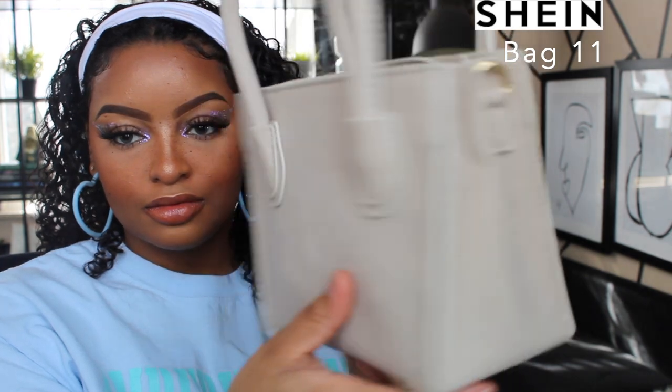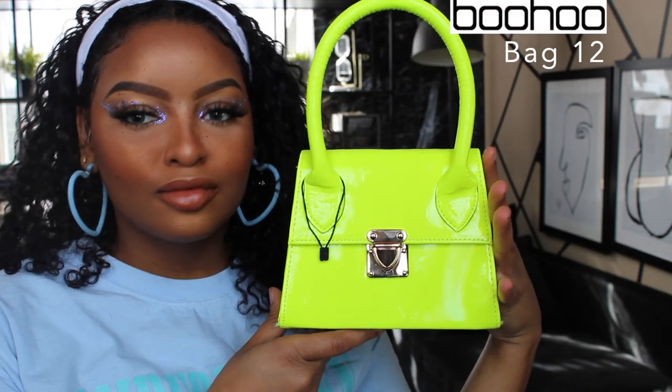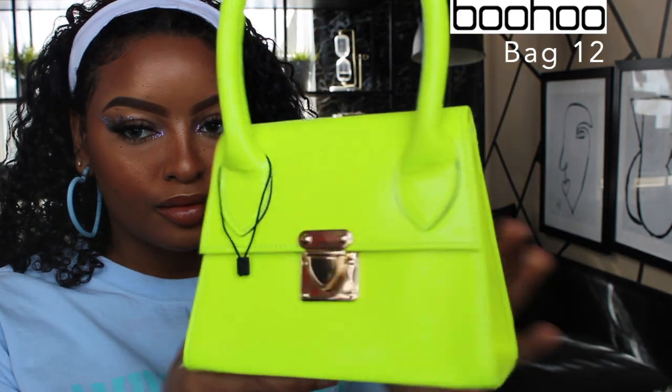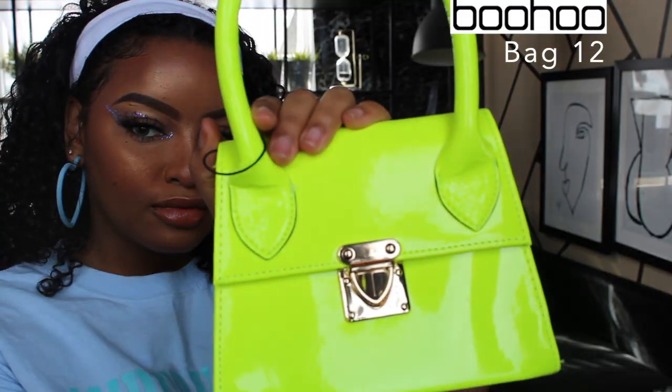Moving on to the next bag, and this one actually, guys, is from Boohoo. This one doesn't feel like money. It doesn't feel expensive. It feels kind of cheap, but it doesn't look necessarily cheap. It's really cute. The inside had a pop of orange, which is really nice.